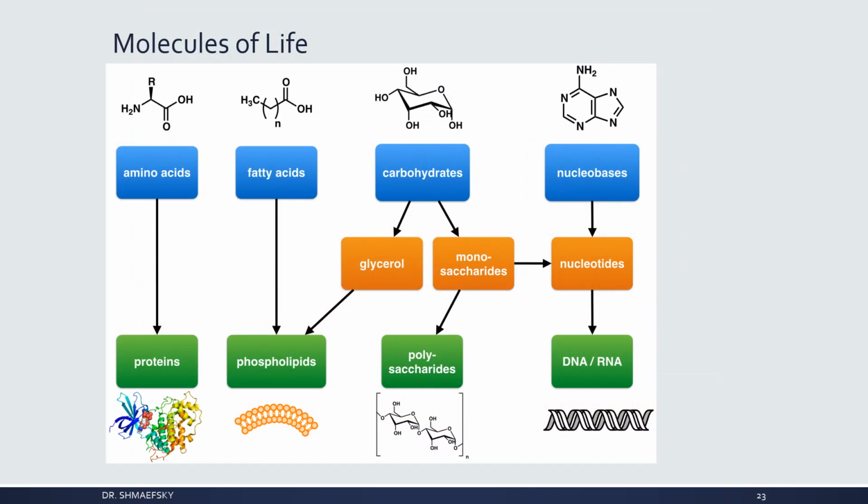So again, when environmental scientists look at living creatures, we have to pay attention to that they are composed of the molecules of life. And these molecules of life are, again, organic compounds, of the many organic compounds out there, that we can classify as amino acids, fatty acids, carbohydrates, and nucleic acids, or what we sometimes call nucleobases. These four groups are literally what makes up all living creatures, and most creatures share very similar amino acids, fatty acids, carbohydrates, and nucleic acids.